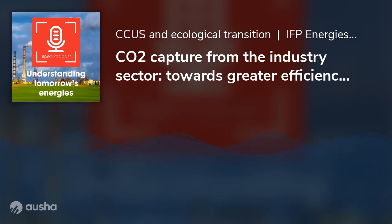We could also use waste as feedstock, such as carton packaging, which contains atmospheric CO2, or plastics that cannot be recycled. The CLC process will make it possible to produce energy from biomass or waste with a positive impact on the environment. It is therefore fully in line with IFP Energies nouvelles' ambitions for a decarbonized energy future.